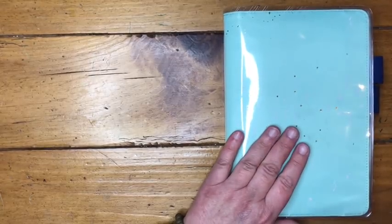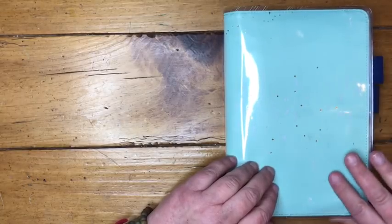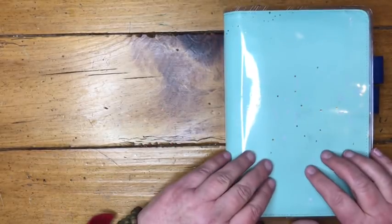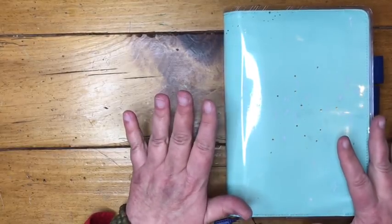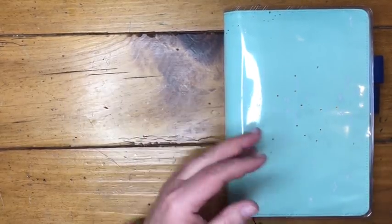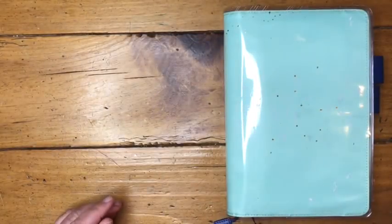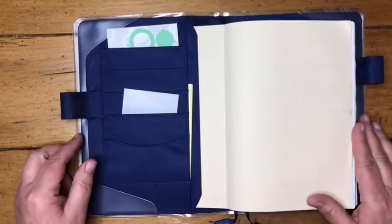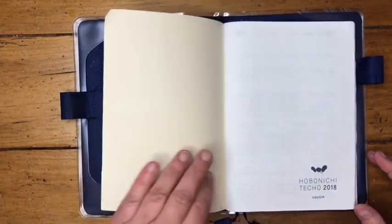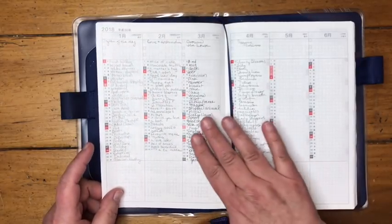I have a little cold, so I'm sorry about my voice, but I want to begin by explaining that this is a Hobonichi Cousin, a wonderful Japanese daily planner that a lot of people use for planning. I actually have a small one here that I use for planning, but it's just a planner. This is my art journal, and I chose it because I love the paper. The Hobonichi Cousin is A5 size, and it comes with several features.